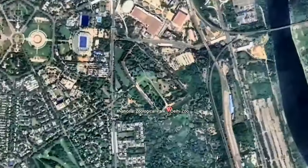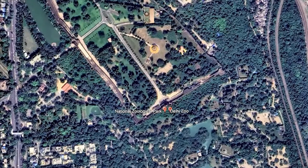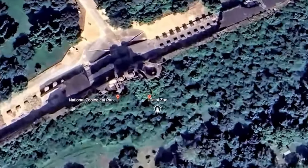And today we are heading to the Delhi Zoo to see what sort of animals they have there in captivity.